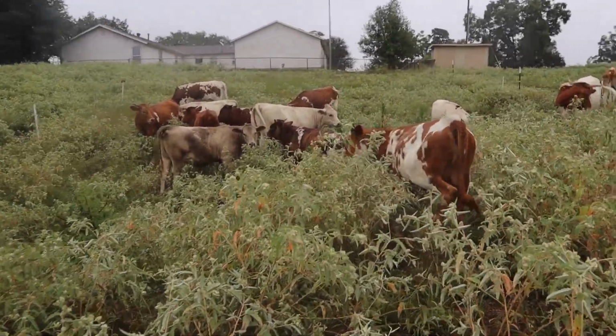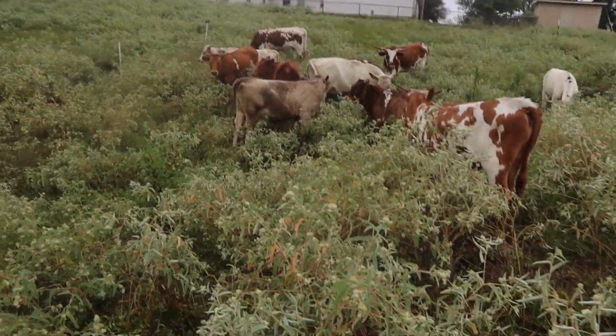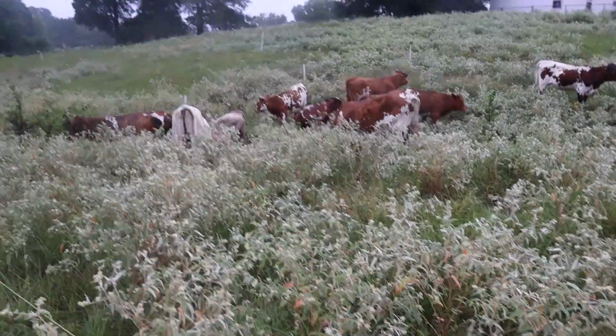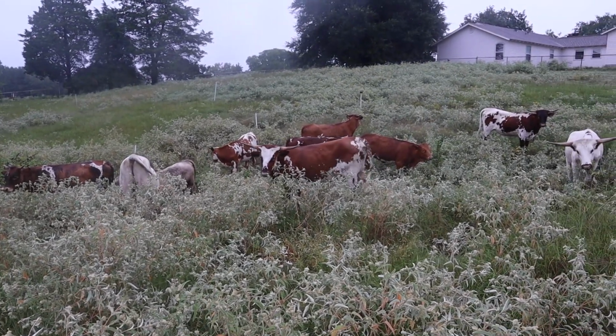Perfect. Now let's hook this thing back up and keep them in here. They're only going to be in here for half an hour. Look how tight they're in here. Let's see what they can do. They're over there making little trails already.